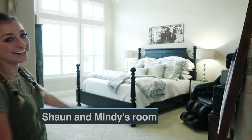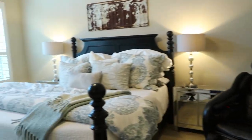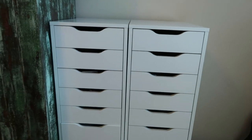Mom's room. She's got a nice little walkway. And the bedroom. So this is the bedroom area. We got a massage chair and then their bed. And then windows. And then just windows. And then this is where we keep all our makeup supplies because we do have a household of girls.